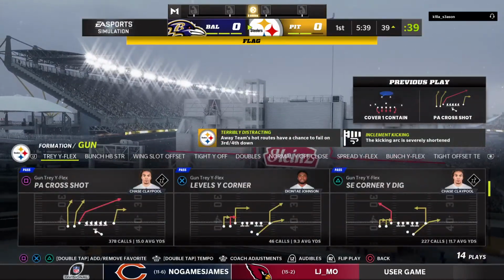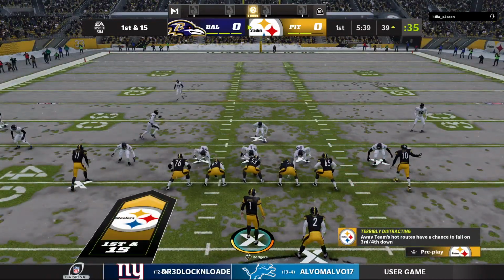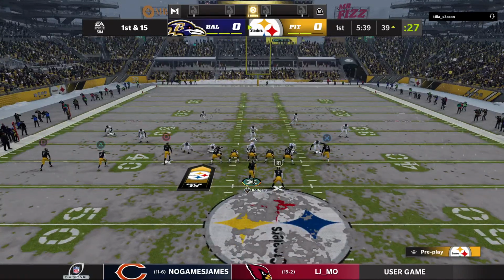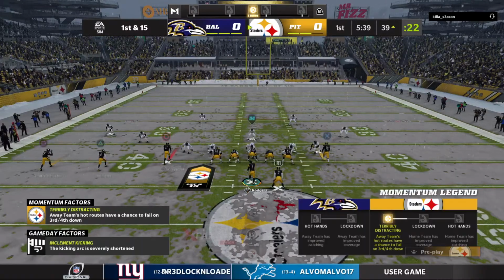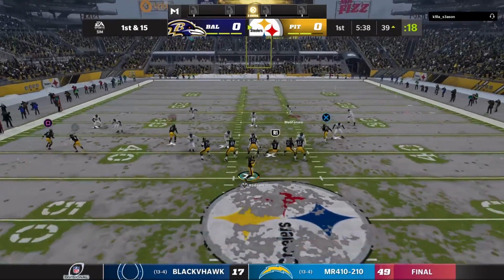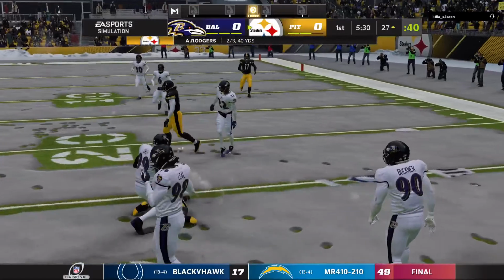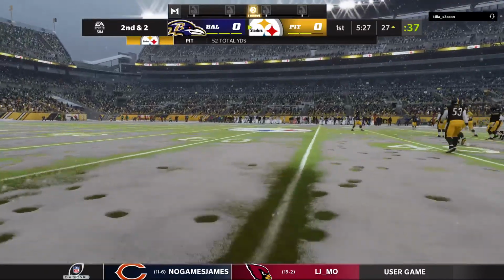So that'll back him up 5. The delay of game backs him up 5, 1st and 15. Rodgers now to throw, eluding the pressure right. Open man right side is Smith-Schuster, complete. If they didn't have that penalty a moment ago, it'd be a first down. Still a nice 13-yard pickup.